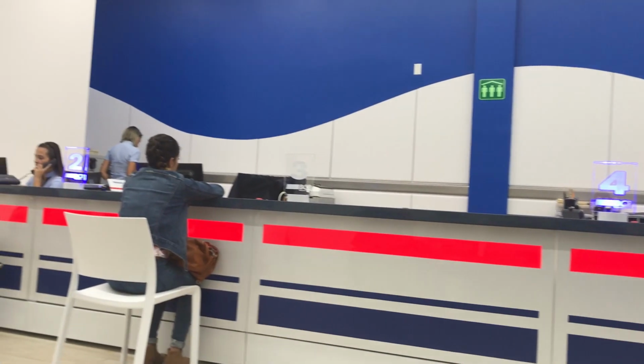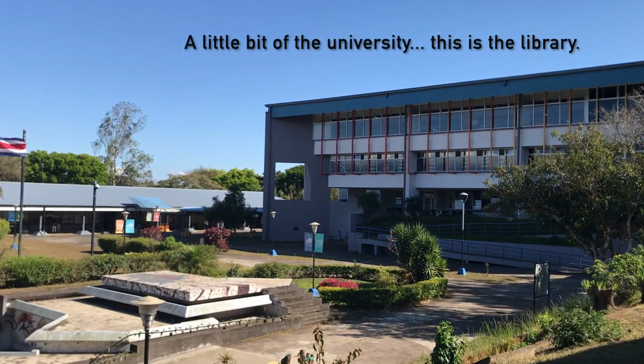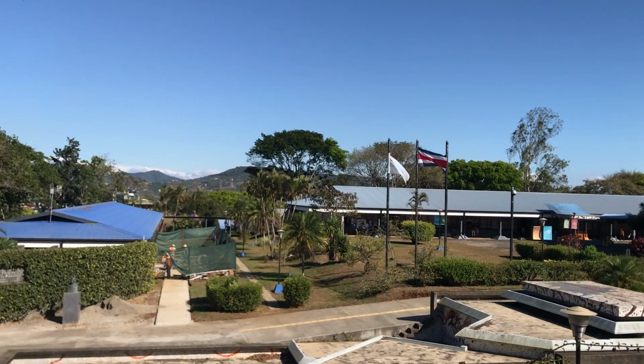We've been learning how to go to the bank and even making some little friends along the way. Getting used to classes and hanging around campus. Un poco de la universidad. Esta es la biblioteca. It's very pretty. Great views. Navigating the busy streets where there's not a lot of crosswalks, but we did find one.